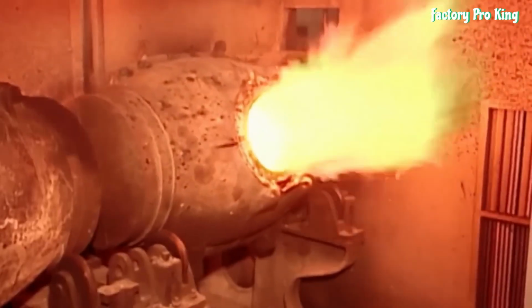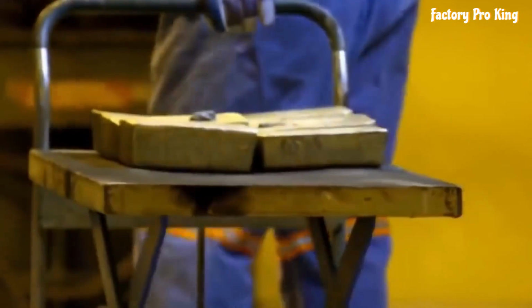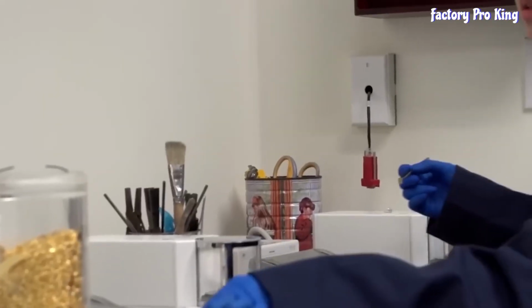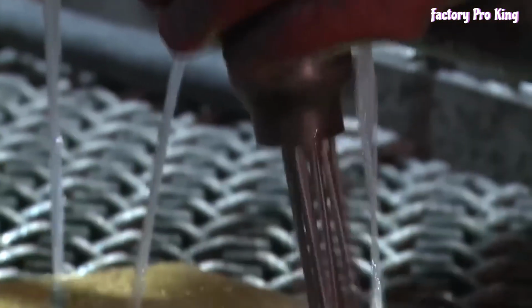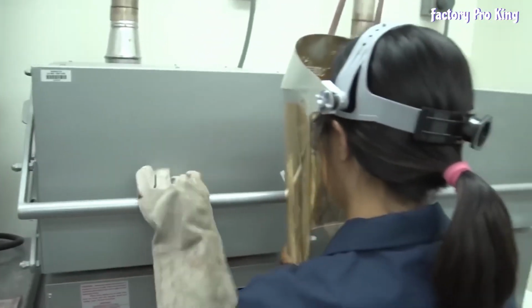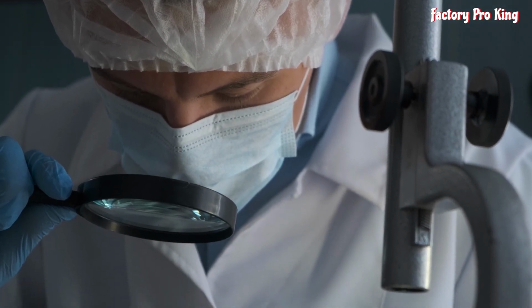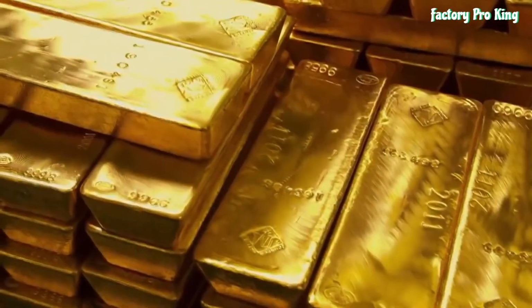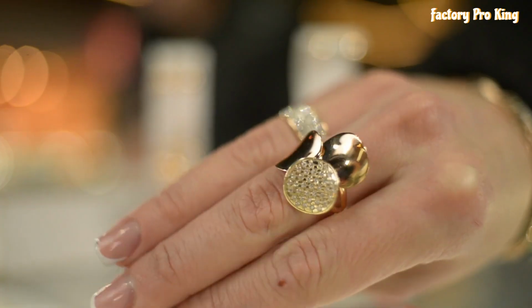After the fiery crucible of smelting has transformed raw material into molten gold, the next step is to assess its purity and quality. This is where assaying comes into play. Through various analytical methods such as fire assay, atomic absorption spectroscopy, and mass spectroscopy, the gold is meticulously examined to ascertain its purity and composition. Each ingot undergoes rigorous testing, with any deviations from the desired standard promptly addressed. It's a process that ensures only the finest gold makes its way into the hands of consumers.